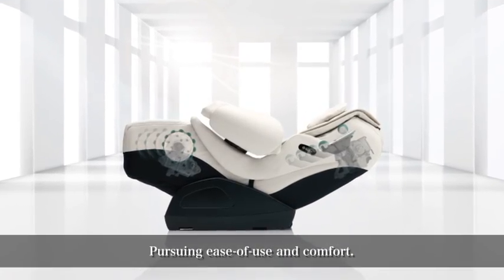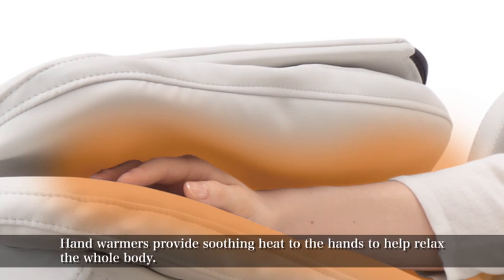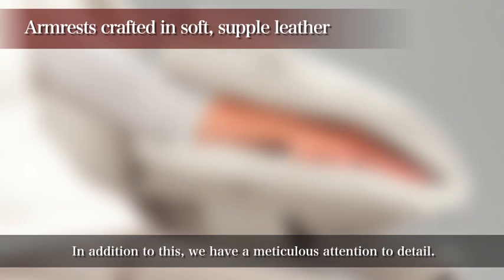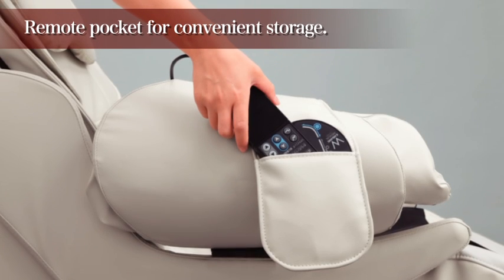Pursuing ease of use and comfort. Hand warmers provide soothing heat to the hands to help relax the whole body. In addition to this, we have a meticulous attention to detail.